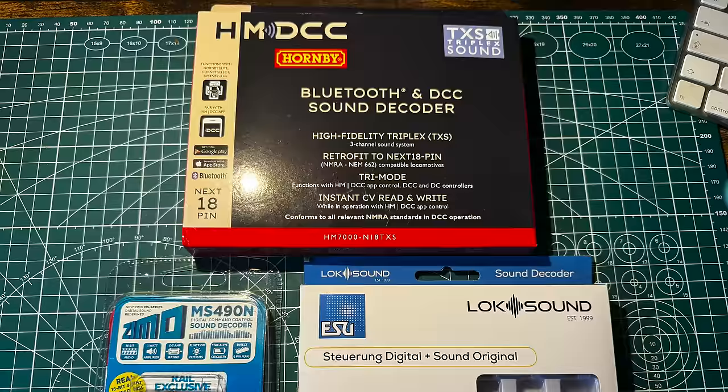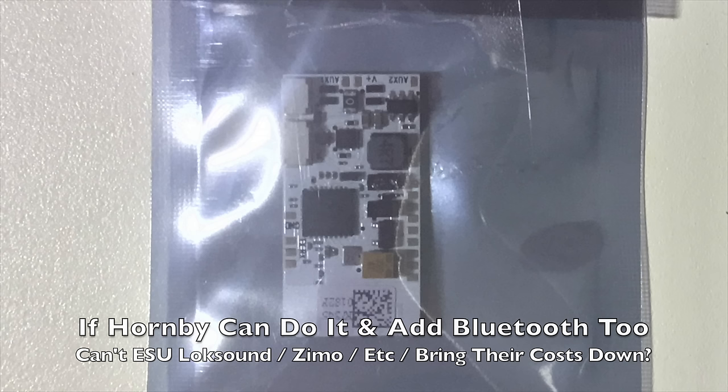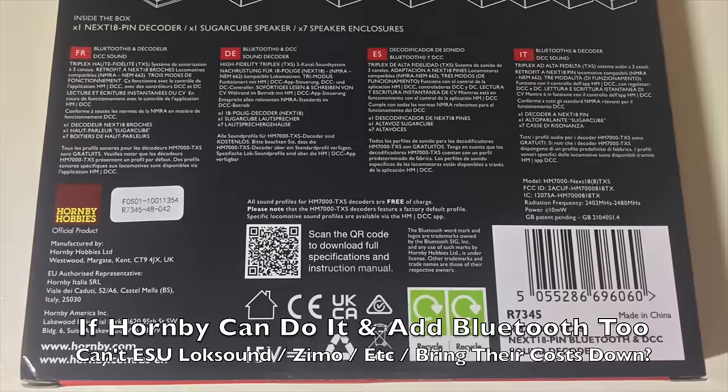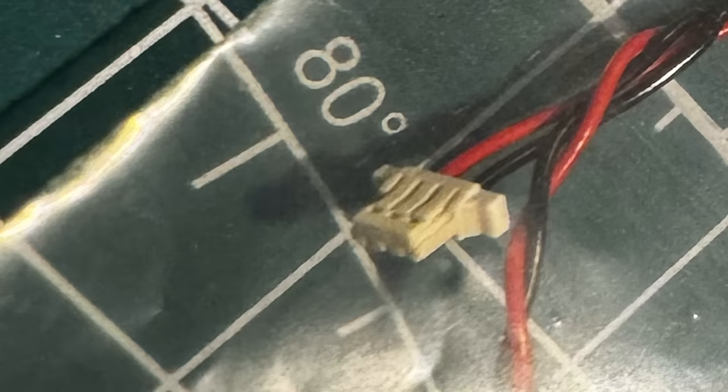The decoders from Hornby, the Bluetooth ones, are half the price. If you go for these either for TT or 00, there's an included speaker, various bass resonance chambers to fit nearly all spaces, the solder-free speaker and stay alive plug-and-play system, which is all incorporated on the chip, so you just plug it in. It comes with all that in the box.